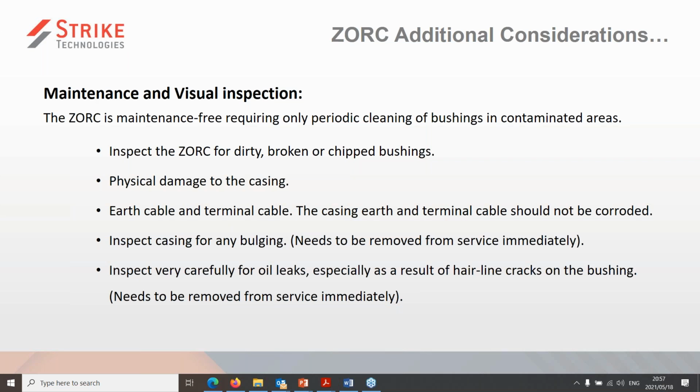should the ZORC need testing, or if there is any doubt with the ZORC functionality, taken out of service, and we provide assistance and parameters with regard to external testing of that ZORC, being AC and DC tests that can be done on the ZORC to understand the integrity of the components. But by doing a visual inspection, you have 95% surety that your ZORC is still functional.